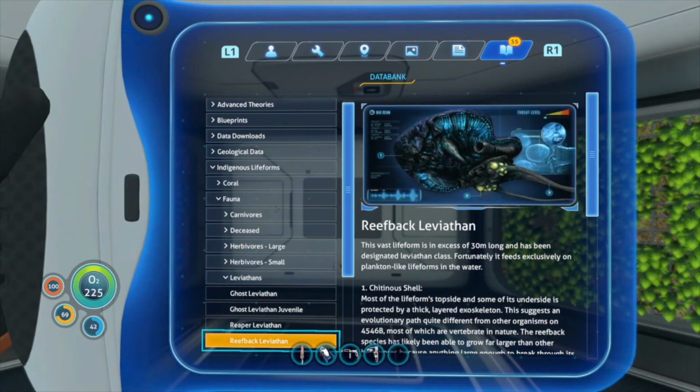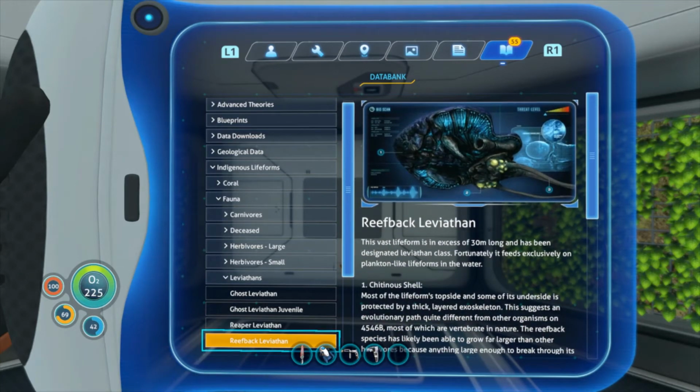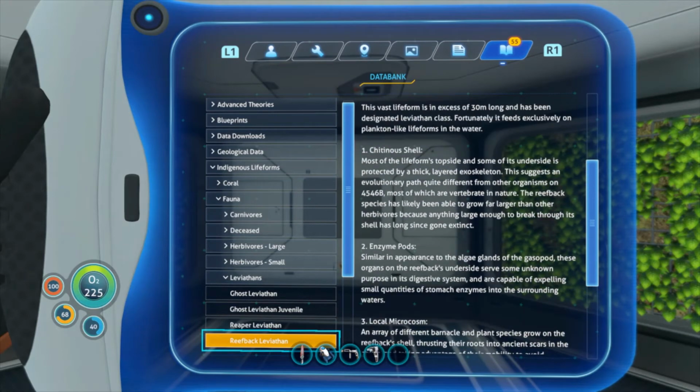Reefback Leviathan. The only Leviathan I absolutely love seeing. This vast life form is in excess of 30 meters long and has been designated Leviathan class. Fortunately, it feeds exclusively on plankton-like life forms in water. Basically, the blue whales of Subnautica. Or specifically, the craters, volcanic crater, whatever you'll call it. Moving along. Oh, this thing's long.